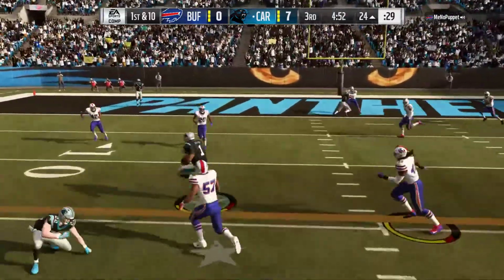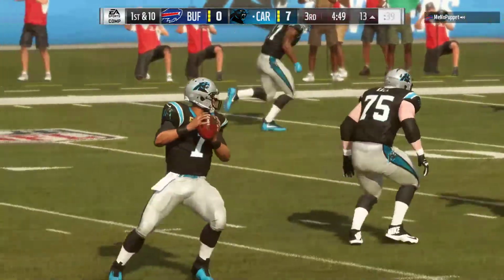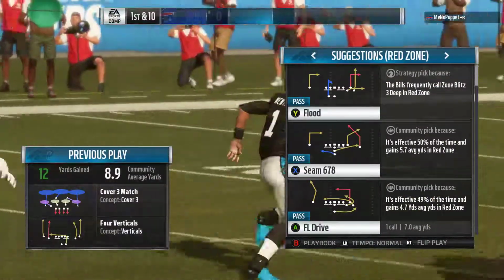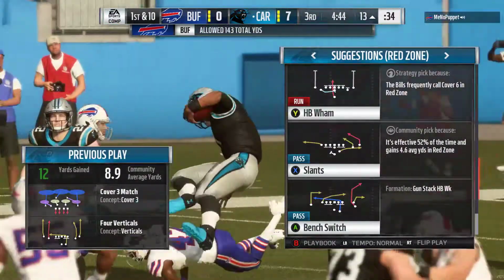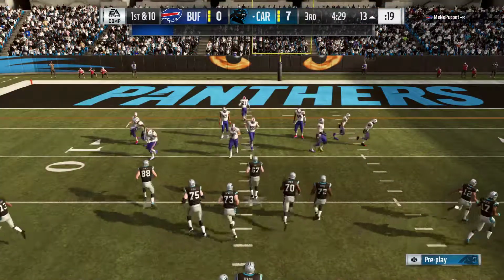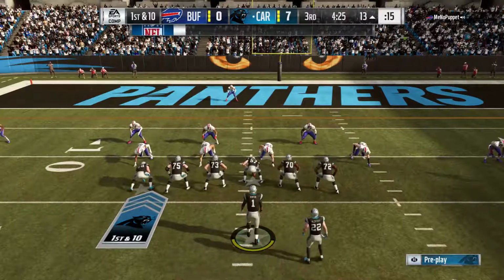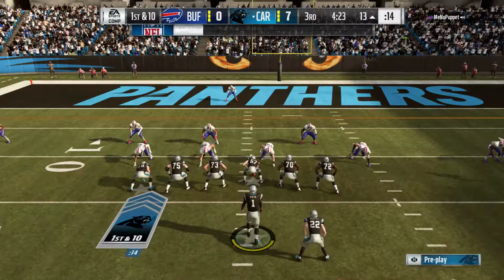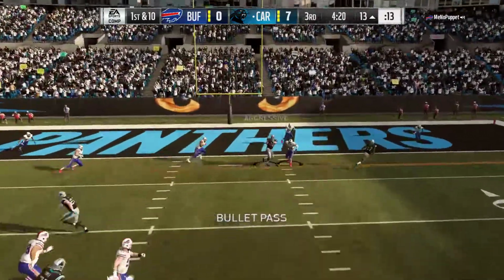And an alley to run. And down inside the 15 he goes. A nifty bit of scrambling there. 12 yards, first down. So an instance there of Cam being Cam. We know he can use his legs. And with that big body, it's hard to get him down, even if you get a clear shot on him. Plus, he moves a lot faster than what people think. And boy, does he have fun playing the game of football.